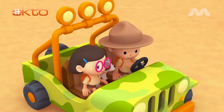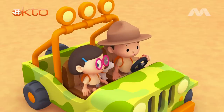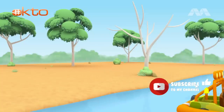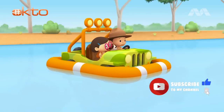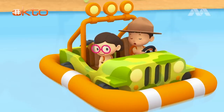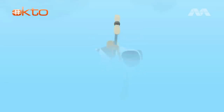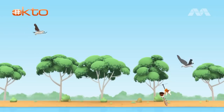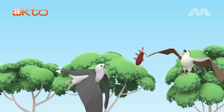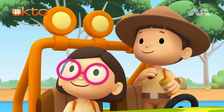So they both like to eat fish. Thank you, Ranger Rocky. I have an idea. These birds look hungry, so let's find some fish for them. This looks like a good spot. Hero, you're first. Now we just need to wait for Hero. Here he is! Hey, birds! There's enough for everybody!